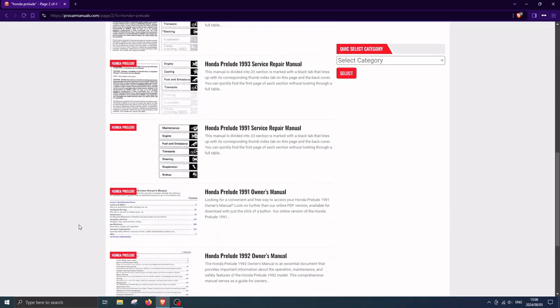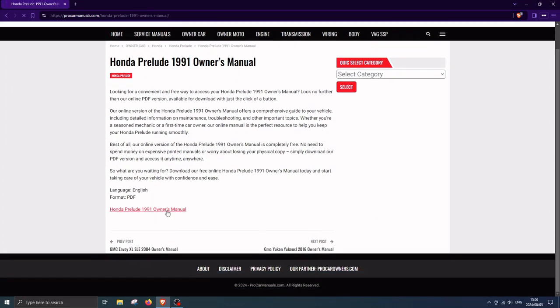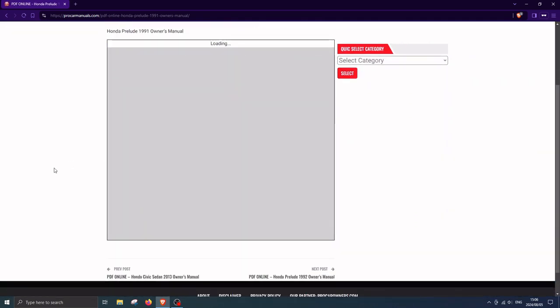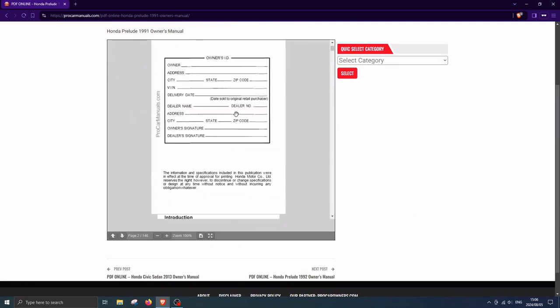However, don't expect to find very detailed instruction manuals for the recent vehicles, because I don't think manufacturers release that kind of information anymore. But if you do own an older vehicle, yeah, you will find some quite detailed stuff.